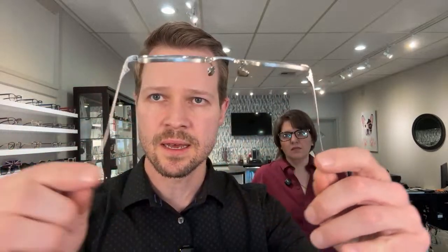Some of you may be familiar with a brand of rimless that was very popular about 20 years ago by Silhouette. That was this kind of flexible titanium temple. It feels like that, except it's more of a traditional full wire rim frame front. So great look, very classic, very comfortable. Love this new Cord piece.